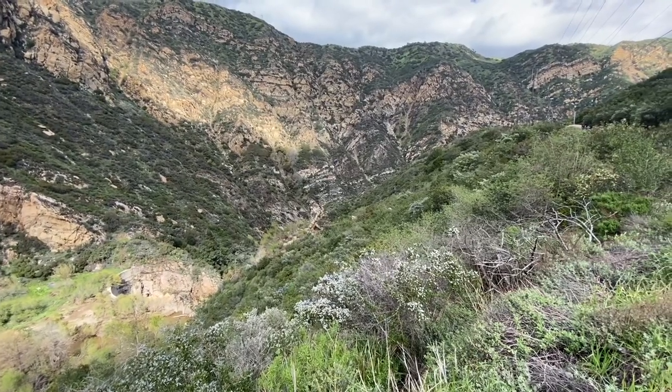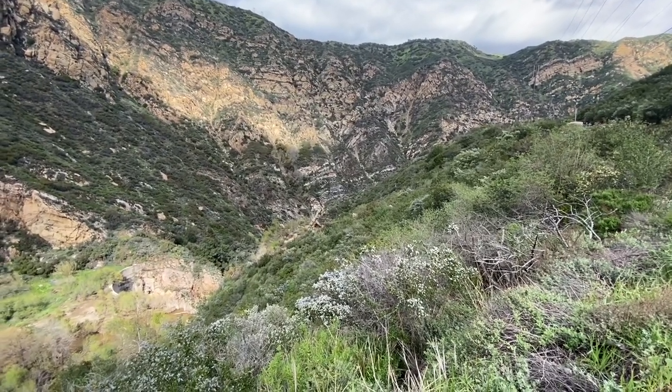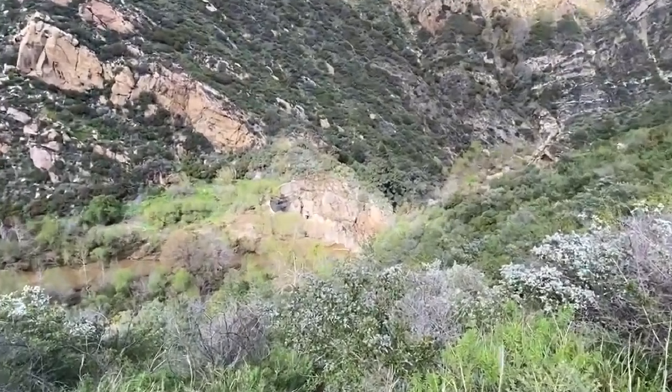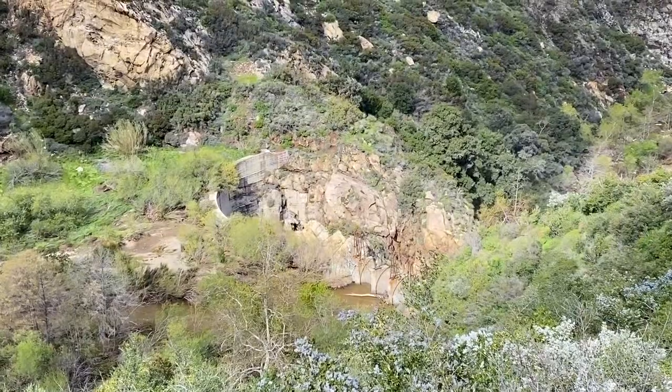And this is not unique to the Santa Monica Mountains, but a great example of the challenges we have with our human society and how we interact with the natural world.